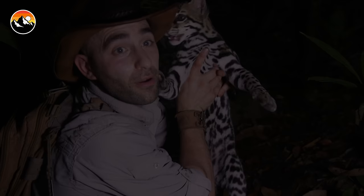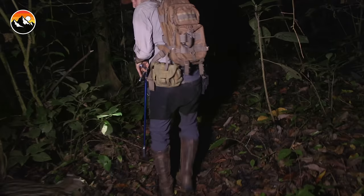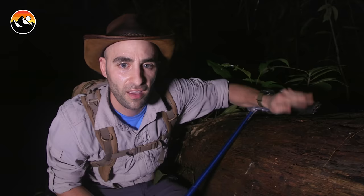Okay, so let me tell you what we have going on here. This is really unique. We're out night herping, looking for reptiles and amphibians. Walking down the trail, I literally stop and I'm shining my light on this giant wolf spider, the biggest wolf spider I've ever seen. And out of the darkness, I hear a sound, and boom, an ocelot just zooms right past me. And let me see if I can get her back. She likes my snake stick.